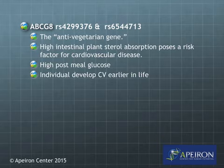So you look at whether they have it or not, you look at their post-meal glucose, and you really want to focus on their cholesterol. So do they have high triglycerides based on eating a high plant-based food diet? And in that situation, you want to really guide them into eating less of a plant sterol-based diet.